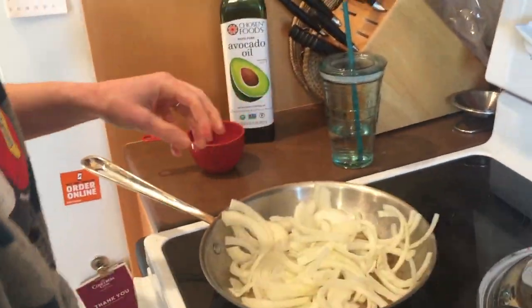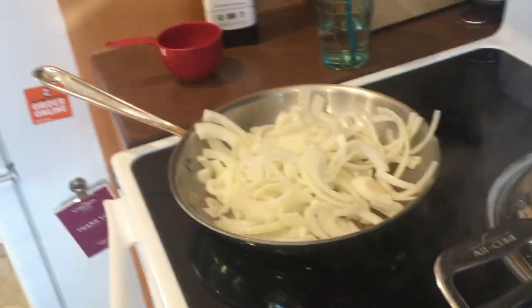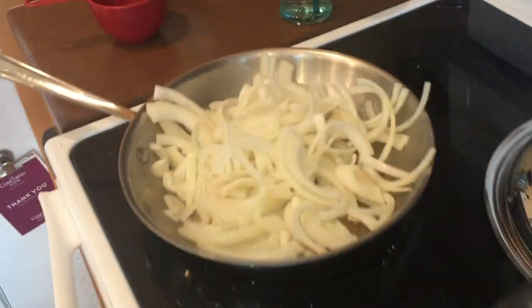Now I am adding the onions straight to the pan where the sausage was, and I'm going to cook those down while I'm finishing up the mash.